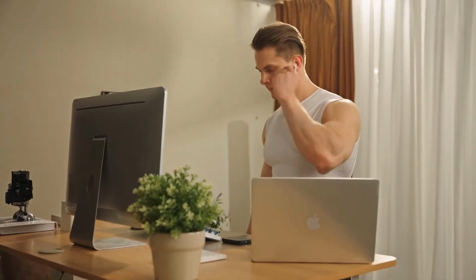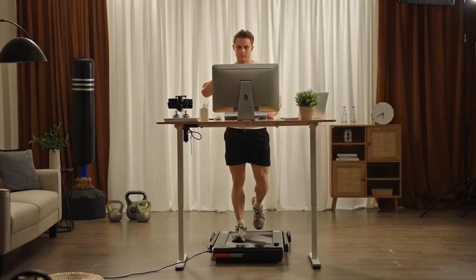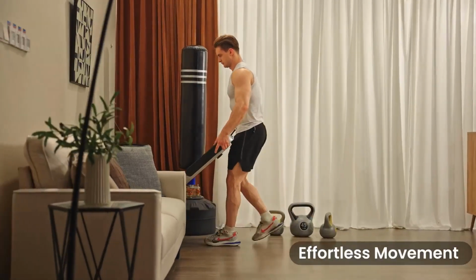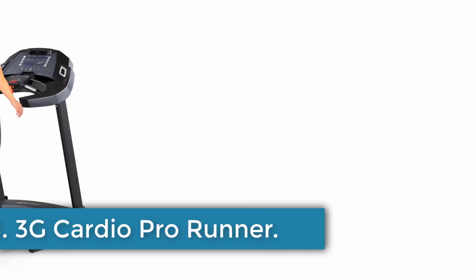The compact and foldable design makes it easy to move and store, while the sturdy steel frame and shock-absorbing design ensure a quiet and comfortable running experience. This treadmill is recommended for adults and is ideal for home or office use, offering a versatile solution for improving focus and fitness.